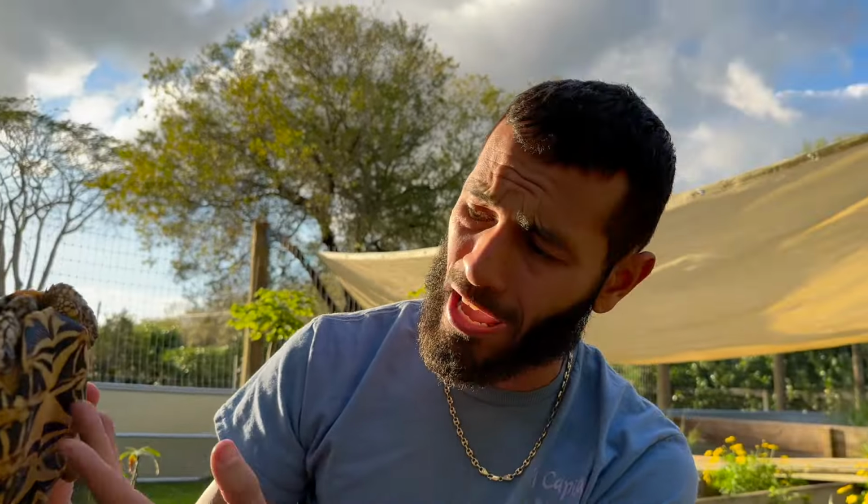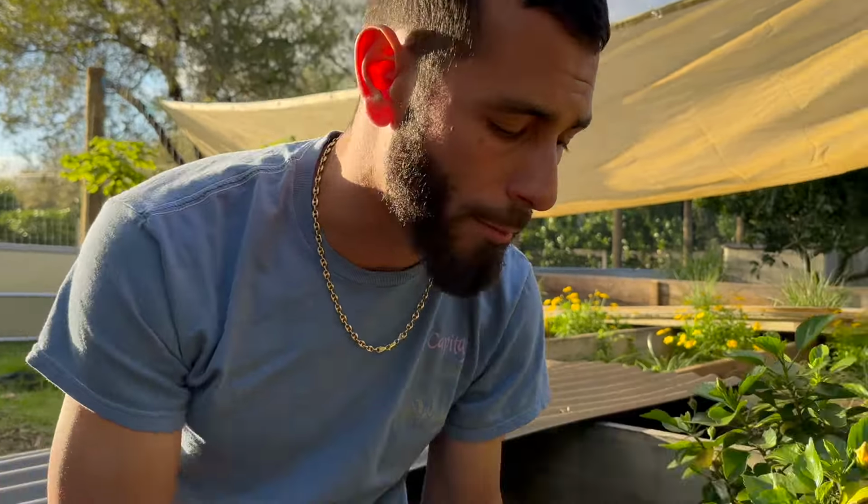Well, this is the one. He has some messed up feet, but his back leg, his tail, and everything else is perfect. So he's going to be a good breeder. We'll keep him. So no problem, buddy. These are your 2 girlfriends.